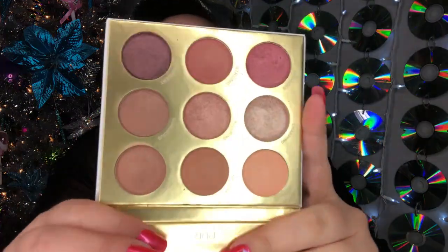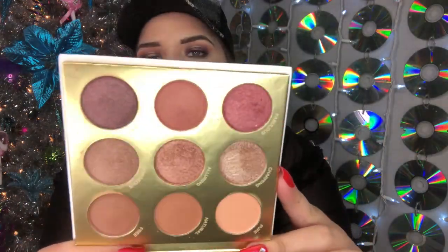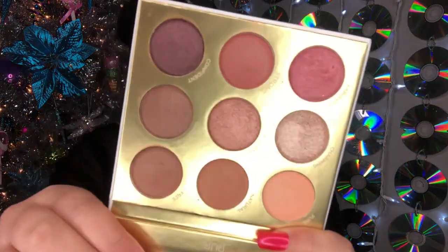And last but not least, I received an eyeshadow palette from Pure Cosmetics. This is Be Your Selfie eyeshadow palette, and oh my goodness gracious, it is so pretty. If we just wanted to, I just want to show you guys a quick couple of swatches because I know we're all really busy this time of year and I don't want to take up all your time, even though I love talking to you. I'm gonna show you the bottom row because that's honestly my favorite.